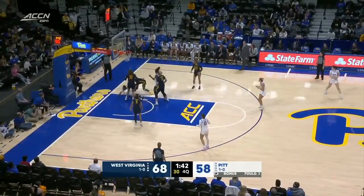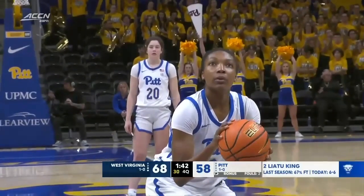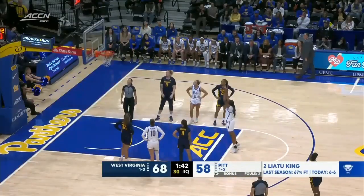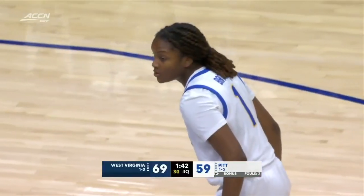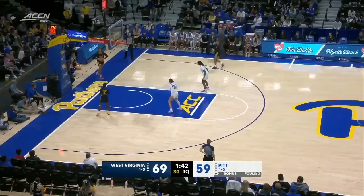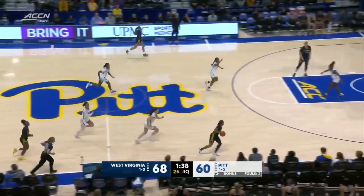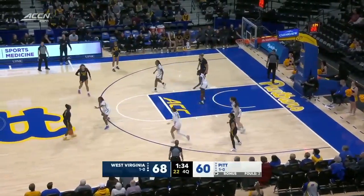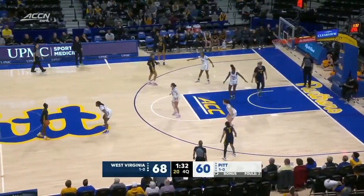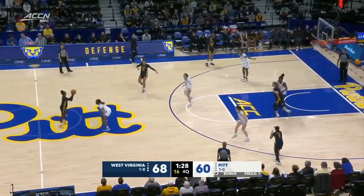King with a shot from the elbow. No good. A foul call. 6 for 6 today. Make that 7 for 7. Yeah, it sure is. Panthers really need to get up on ball pressure. Harrison to Quinterly. Quinterly's got some room. West Virginia breaks it easily. Going to eat up all that shot clock again here.